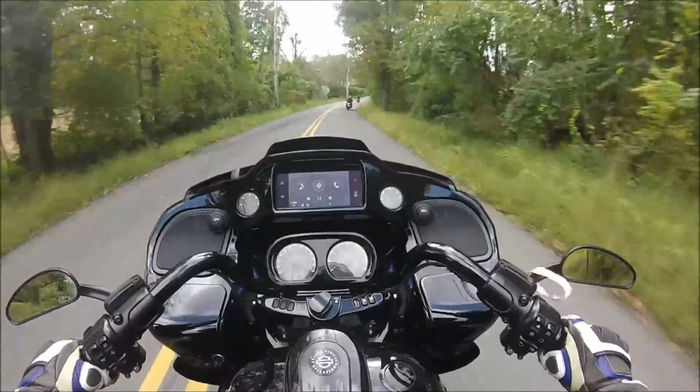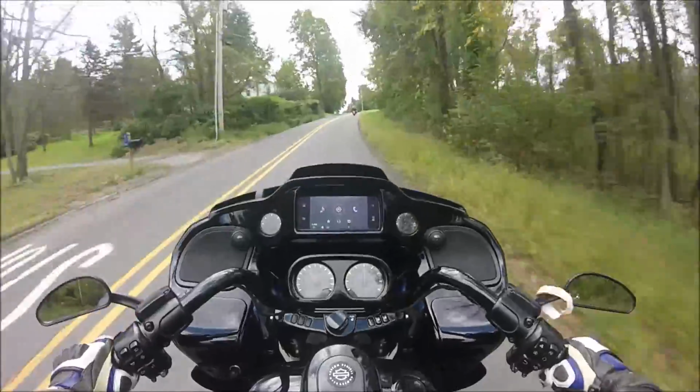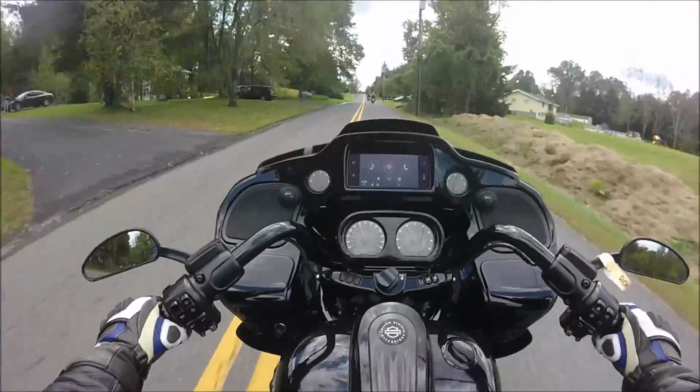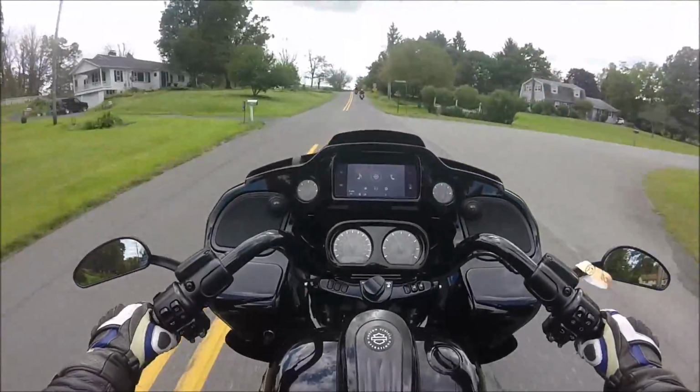It obviously doesn't accelerate like the FXDR I just rode or the Fat Bob. But hey, don't let the size fool you. This thing's got some zip. The 117 is a nice, powerful engine.